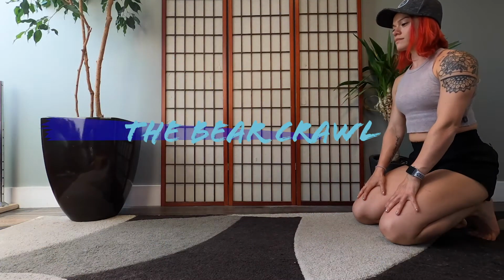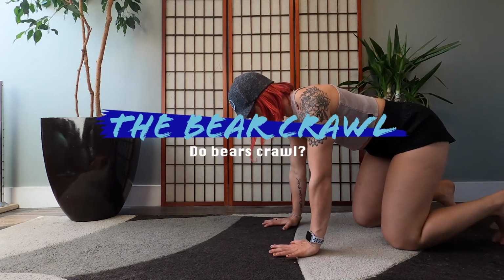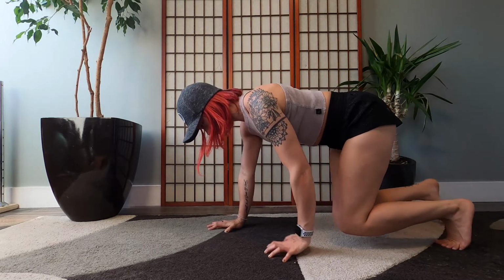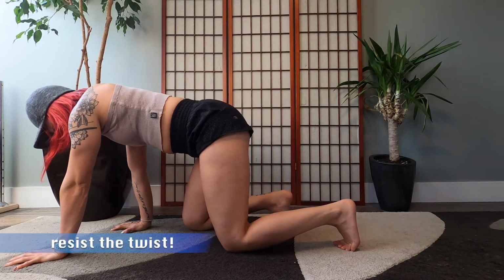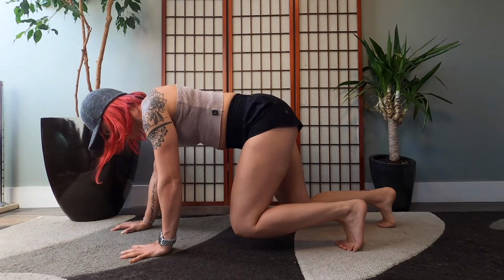A progression for the bear stance is to take it into a crawl. So if we do a forward bear crawl, now we actually get a little bit more anti-rotation where the body's trying to twist and we have to tighten up our core to resist the twist. Resist the twist.